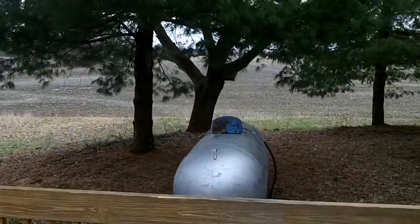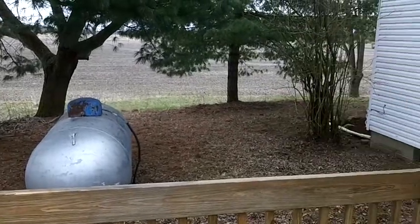This house is propane heat. Tenants will need to supply their own propane.